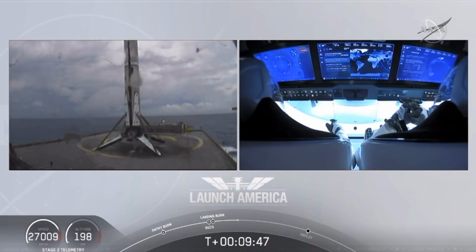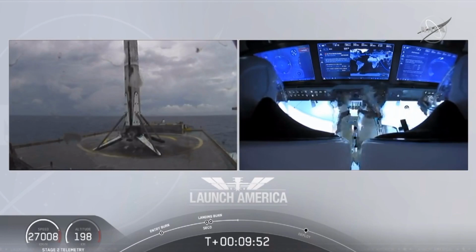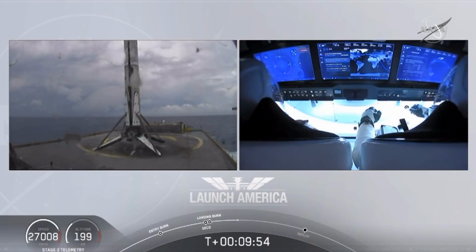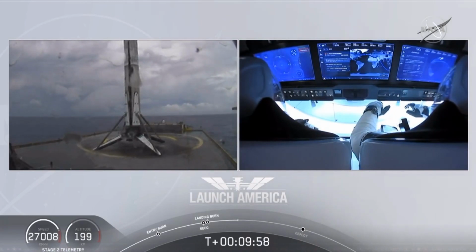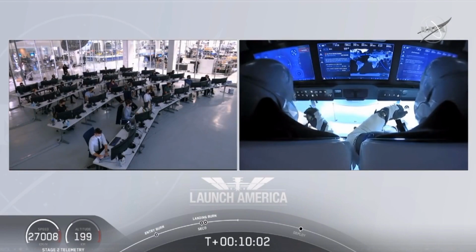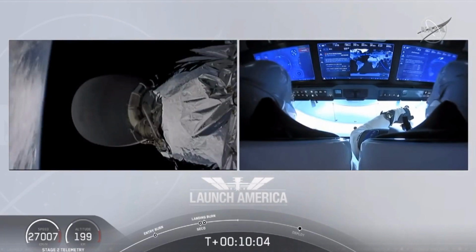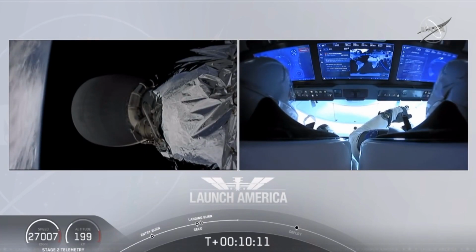And as you can see on your right screen, Bob and Doug are still making their way to their targeted orbit. So exciting today. It doesn't stop. It does not stop. All right, we did hear again that call out, good orbital insertion, so that means Falcon 9 and Dragon right now are exactly where they're supposed to be.